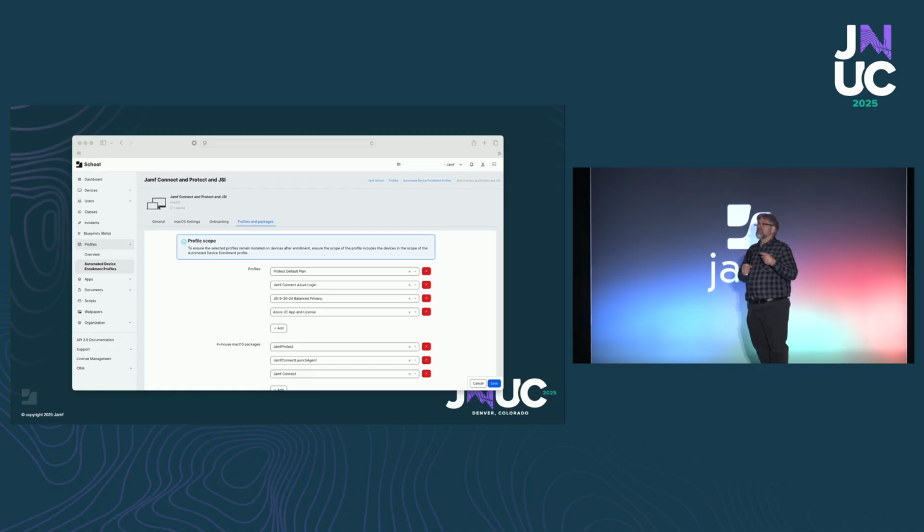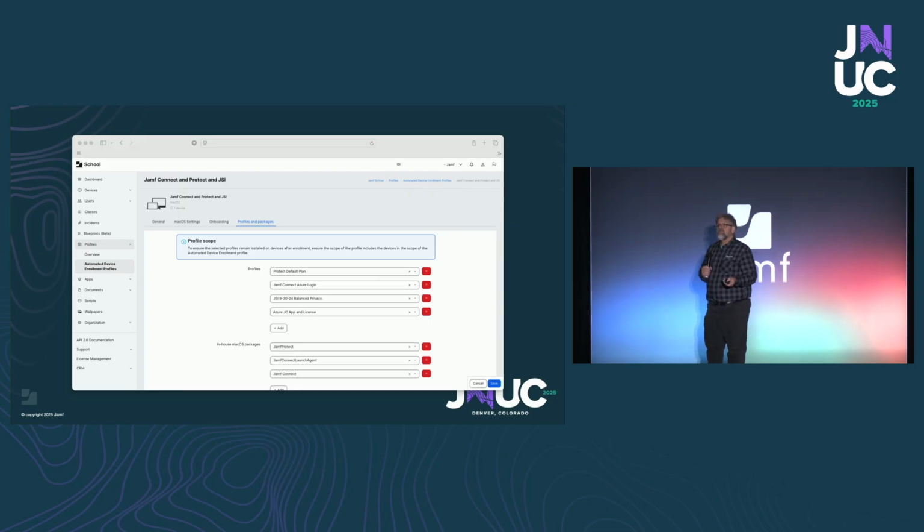What you need to do is get the resources in as quickly as possible. So literally, upload your profiles into your Jamf School instance, update and upload the packages into Jamf School instance, and now you hit the button, they're ready to roll. You assign the profile, everything is good and everything is easy.